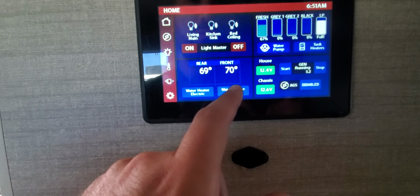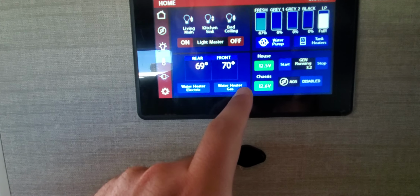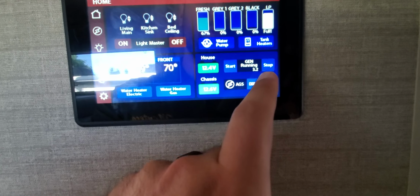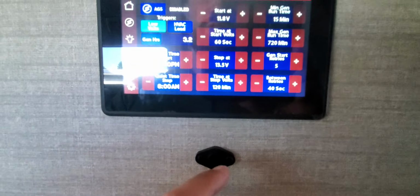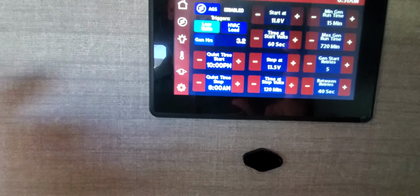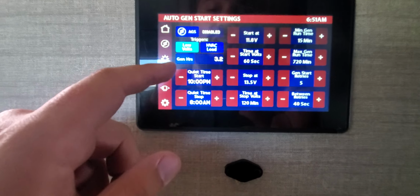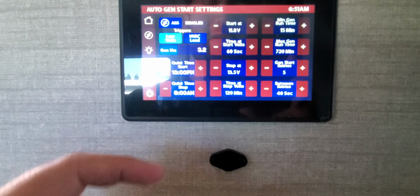Then you also do have your propane or electric gas heat. It will show you the level of your house and chassis batteries, as well as the number of hours for the generator. You do have an autogen system, which is right here. So you could trigger it to automatically turn on whenever it gets below a certain voltage. You could also set certain times for park hours, so it'd start as soon as 8 a.m. and turn off as soon as 10 p.m.